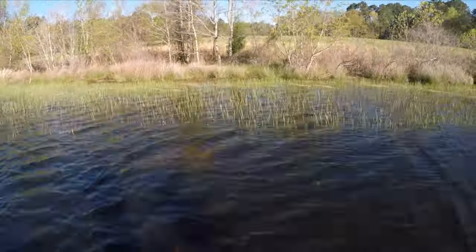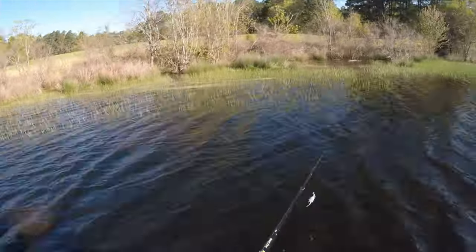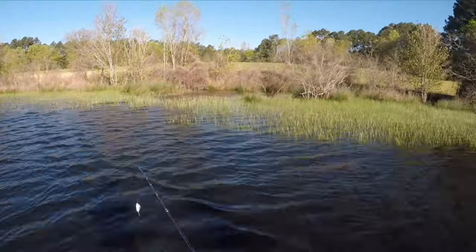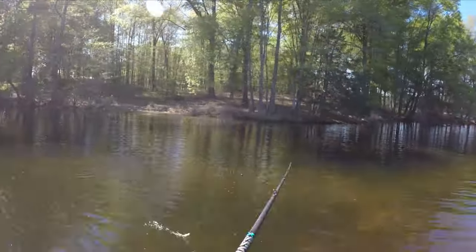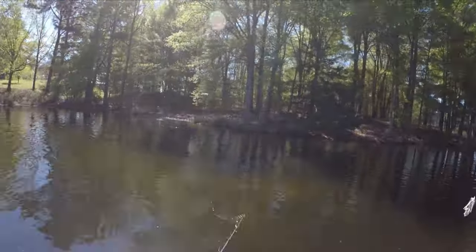Those little light tan spots, those circles, were all beds that the bass had made. But either no bass were on them, or just the male was, and as soon as you throw your bait in there, he would dart off. So it was just a complete struggle from the get-go for about the first 2 hours.